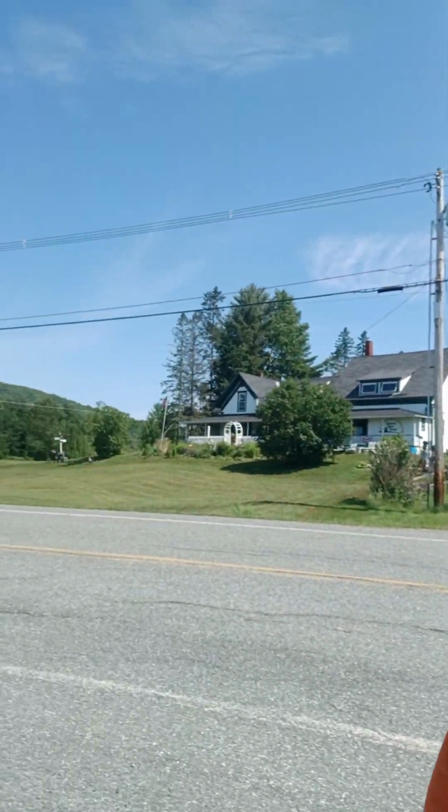And when I eat here, I'll share with you what I got and all of that. But right directly across the street is this beautiful Seymour Lake Lodge. That's the name of it. Seymour Lake Lodge. So what I'm going to do is take a couple of pictures, photographs.